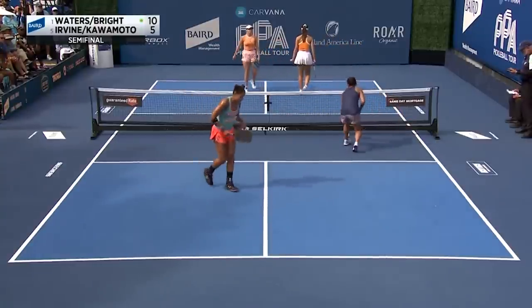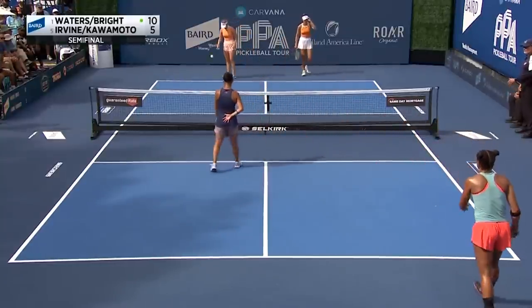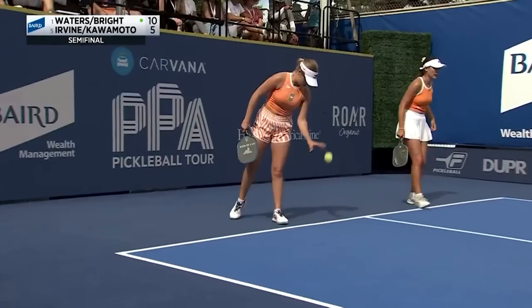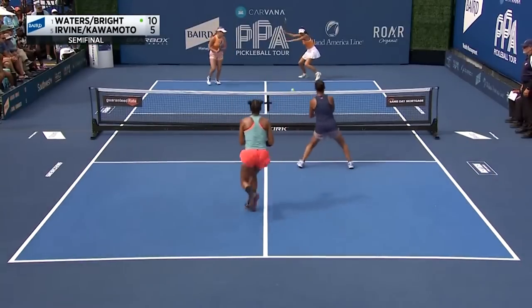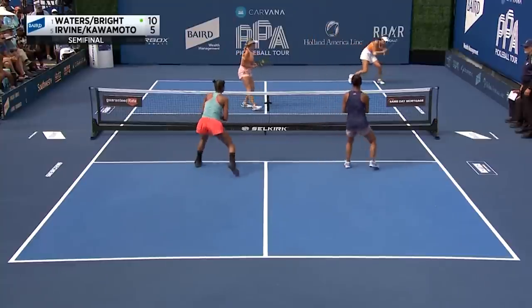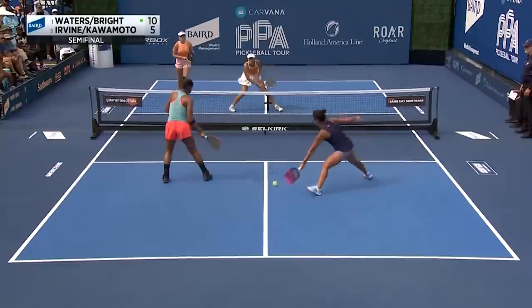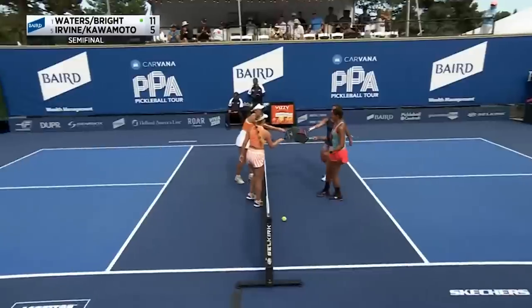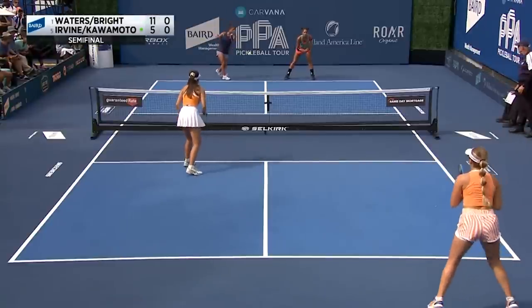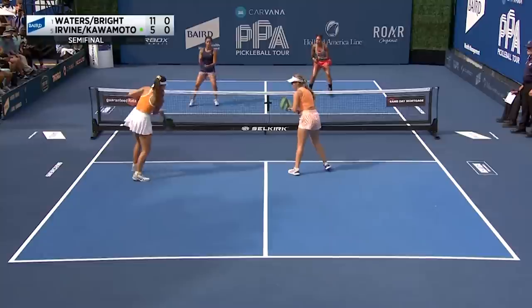Oh, that's two unforced errors from Jade Kawamoto. Rare unforced errors, especially on a dink. 10-5-1. Gonna have to fight off another game point or two. And Anna Bright with the big finish in the middle right there. We'll see if any more tweaks from the side of Kawamoto and Irvine here at the beginning of game two.